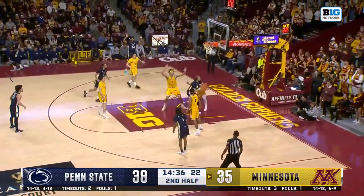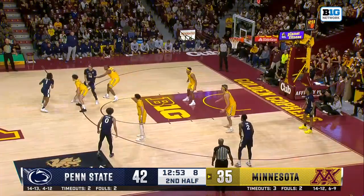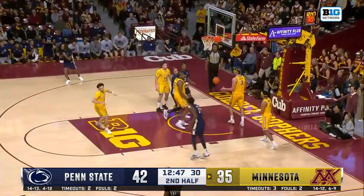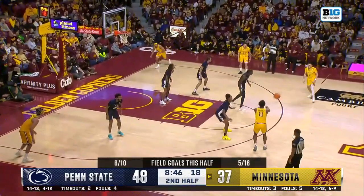Baldwin Jr.'s been quiet. Conan Niederhauser has been doing a lot of the offensive work. He's got all the way downhill. Something we haven't even seen him try this afternoon. Here's Dunn with 3 seconds on the shot clock. Dunn, that's a power move off the glass for 2. And it's sticking in the hands.